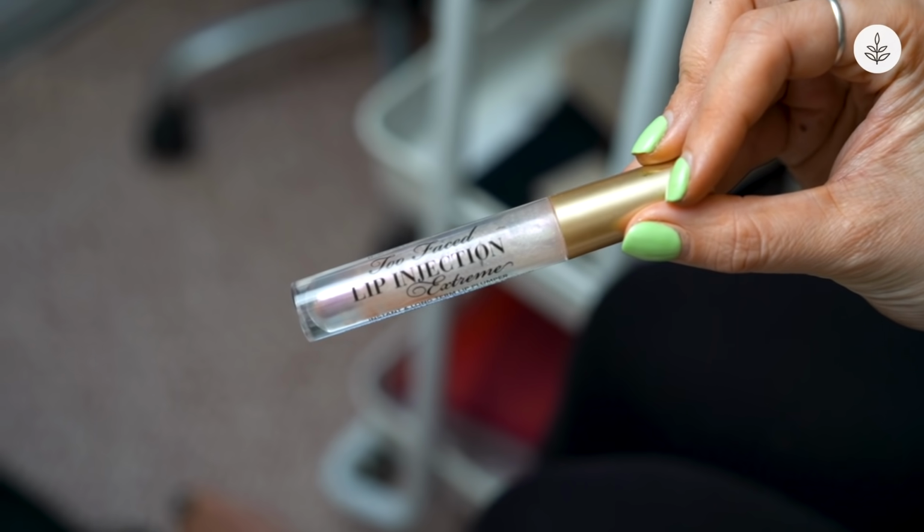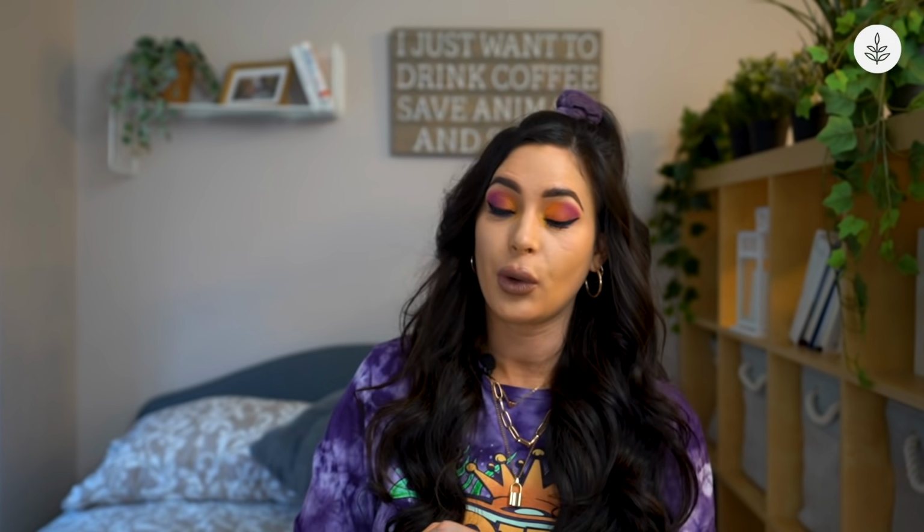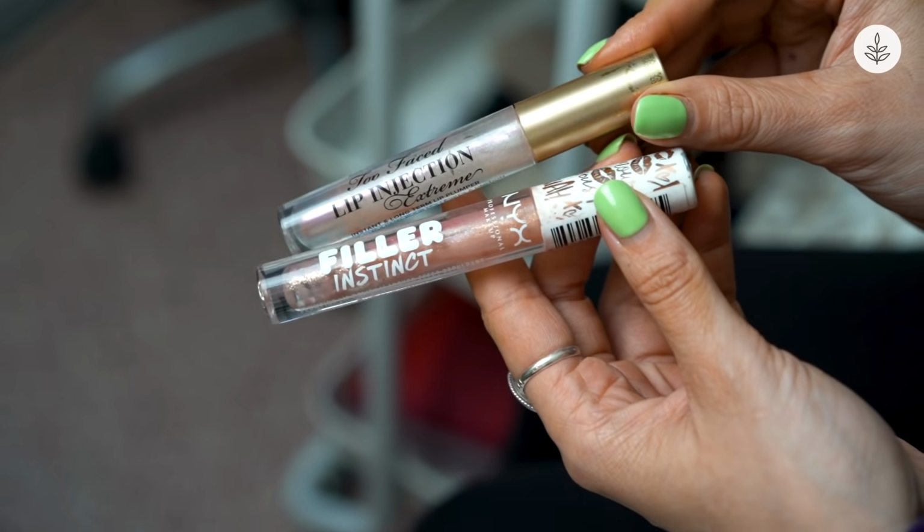And then we're gonna go in with our Too Faced Lip Injection Instant Long-Term Lip Plumper. Lip pumper? What did I say? Lip plumper. There we go. This is a little bit more on the pricier side if you're gonna go with the Too Faced Lip Injection. So I actually have a different option for you, which is more affordable, and it's from NYX, the Filler Instinct. Does the same thing, a little bit more inexpensive.